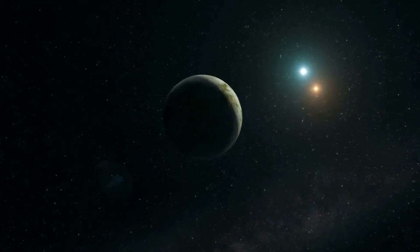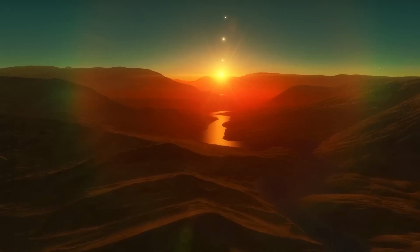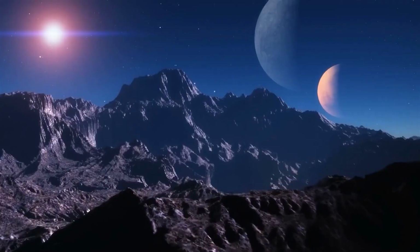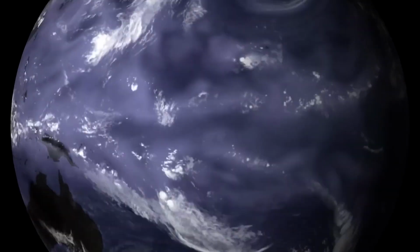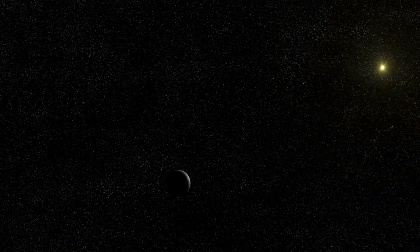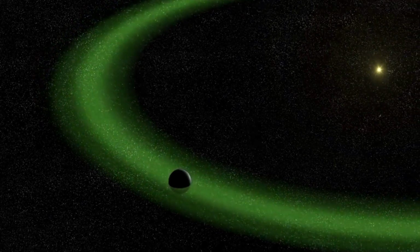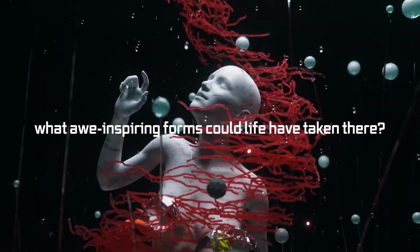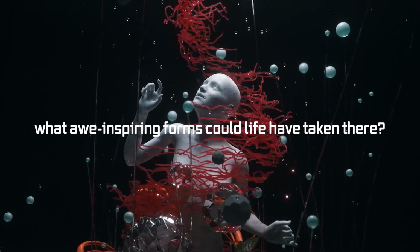Its surface gravity is twice Earth's, which could allow for taller mountain peaks, deeper canyons, and more diverse topography, given billions of years to evolve landscapes through tectonic forces and erosion. With a several billion-year head start on habitability over Earth, what awe-inspiring forms could life have taken there?